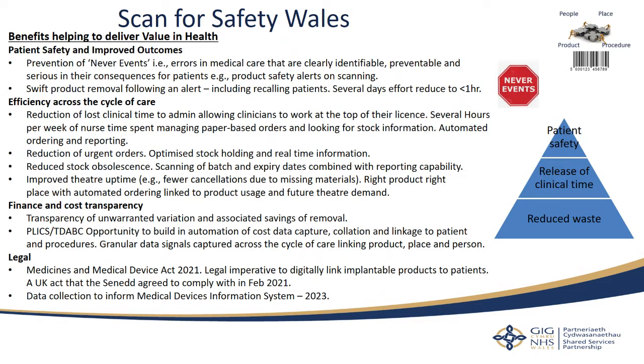Swift product removal following alert. We'll have the ability to scan a product before it arrives at a patient, with linkages to various databases. We should have the ability to identify any products that might be subject to a recall, so they're not progressing anywhere near a patient. So patient safety really is paramount, and improved outcomes are really at the heart of this activity.